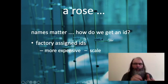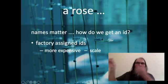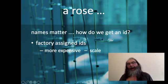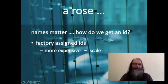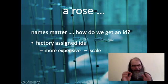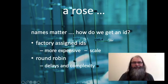Unfortunately, that costs more. It tends to put up the cost because it's an extra process. You're not just rolling out more and more of the same. You actually have to make each one different. And that adds to cost, and cost causes problems if you want to have large scale. So you want to have things that are each individually very cheap and are produced in quantity. Then obviously you want to make each one as cheap as possible. So that's the reason why we wanted to avoid factory IDs if we could possibly do it.